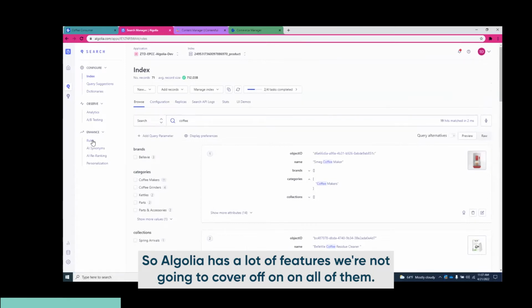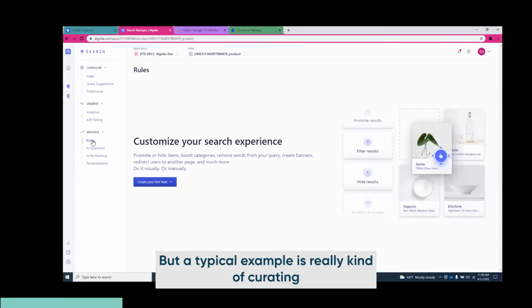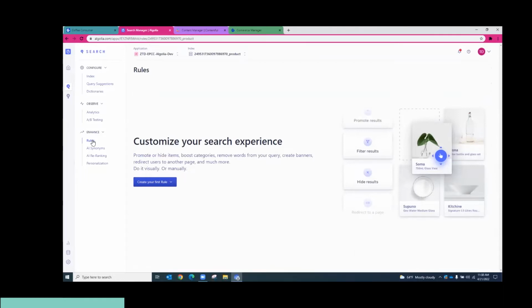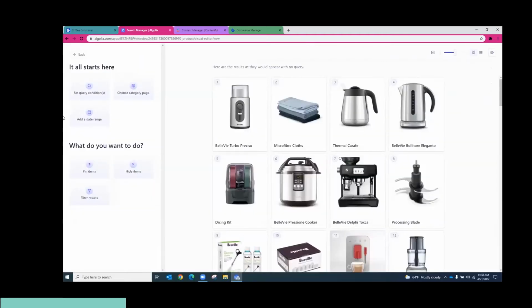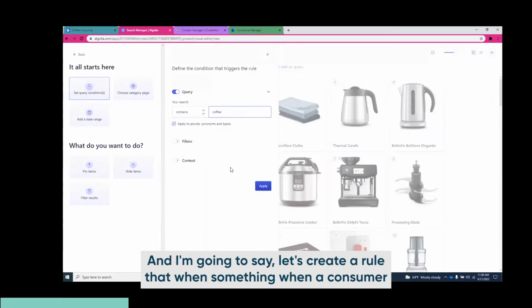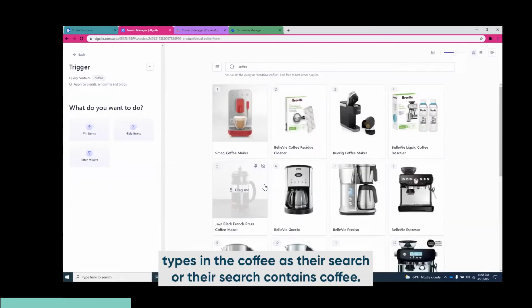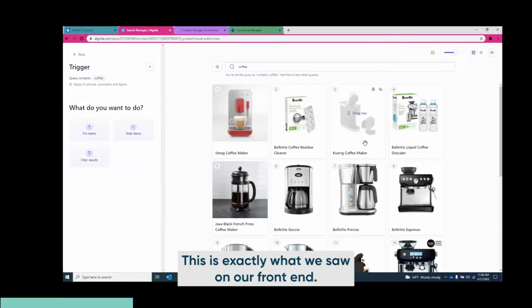So Algolia has a lot of features. We're not going to cover off on all of them, but a typical example is really curating a search experience based on my search results. So I'm going to use their visual editor to create a rule. Again, you have many options, but I'm going to leverage what we've learned so far about our search term coffee. Let's create a rule that when a consumer types in coffee as their search, or their search contains coffee, right? This should look very familiar. This is exactly what we saw on our front end.